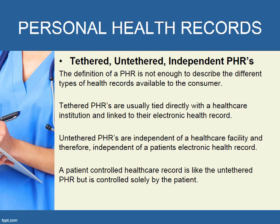Tethered, untethered, independent PHRs. The definition of a PHR is not enough to describe the different types of health records available to the consumer. Tethered PHRs are usually tied directly with the healthcare institution and linked to their electronic health record. Untethered PHRs are independent of a healthcare facility and therefore independent of a patient's electronic health record. A patient-controlled healthcare record is likely to be an untethered PHR, which is controlled solely by the patient.